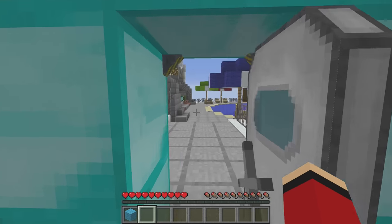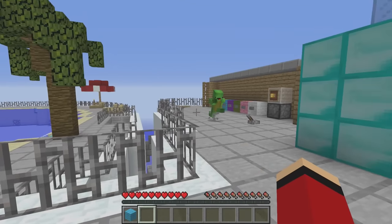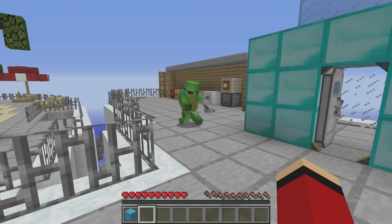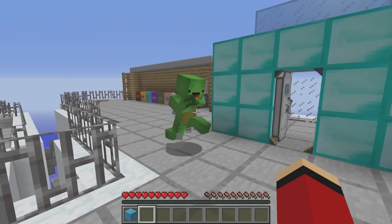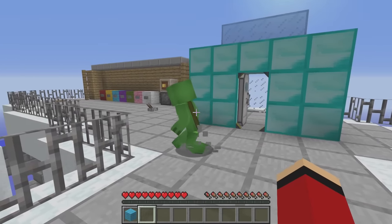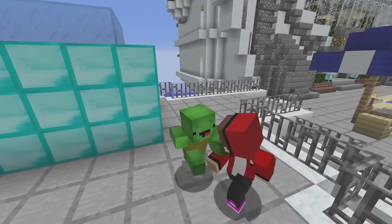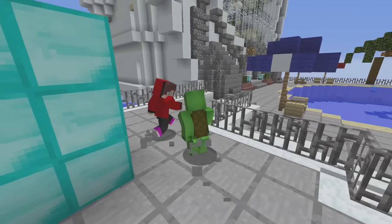5, 4, 3, 2, 1, go! I got this! It's not what it looks like, you see? I'm not giving up yet! Here's the thing, JJ. I'm just gonna sneak past you here. What is happening? I'm just getting warmed up. Mikey, could it be that you got the power to slow down? That's a tough one, Mikey. Sorry. I'm not giving up yet! You definitely lost this round, Mikey.